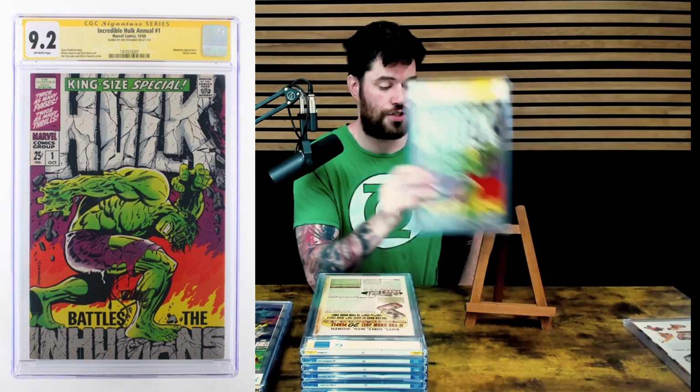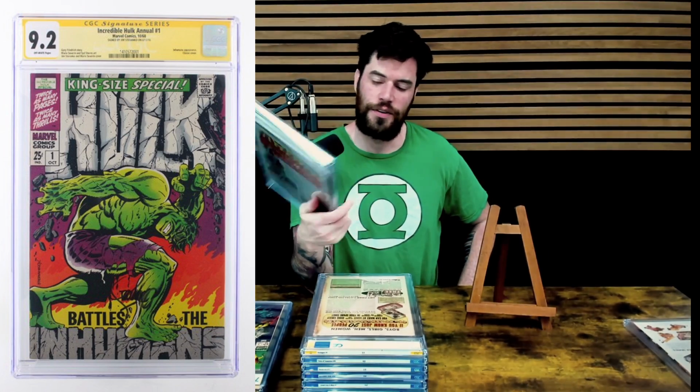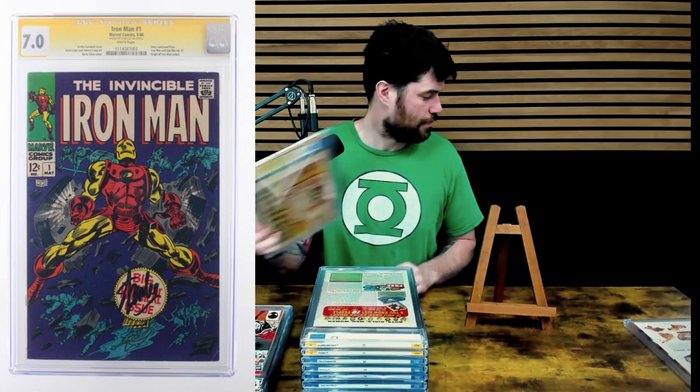And then we got this one, one of my favorite covers because I love the Hulk. Hulk Annual number 1, first Steranko cover signed by Steranko himself. Very good artist, very good.